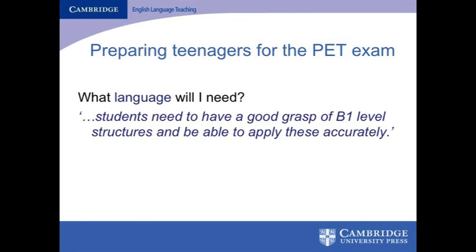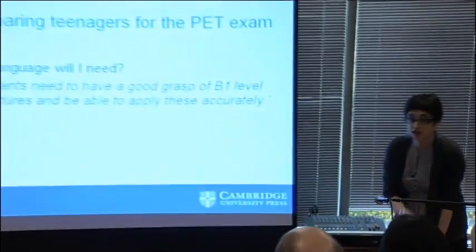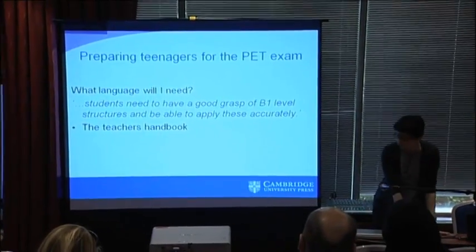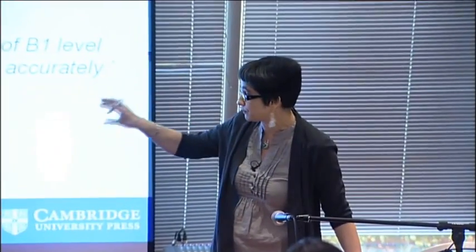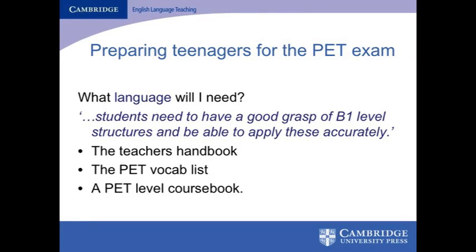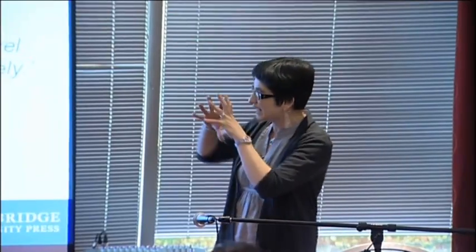So again, I went back to the handbook and I asked the handbook, so what language will I need? Okay, that's quite broad. But in fact, we're very lucky at PET level because the handbook actually lists the language. I think you have 3 sources of help here. The teacher's handbook actually lists the structures and functions that the students will need. If you go to the website, you can find the PET vocab list, a list of the vocabulary that's tested. And finally, my final piece of advice is buy a PET level course book. This one isn't bad. A PET level course book should be able to help you with that. But again, very broad, and I need something a little bit more specific than that.